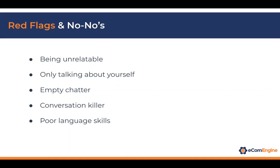And the last one is poor language skills. This can be a catch-all for everything from incorrect grammar to odd or awkward slang usage, really any ways of using the English language that's not the appropriate usage for that particular person in that particular situation.